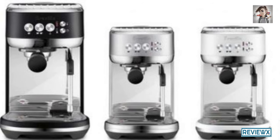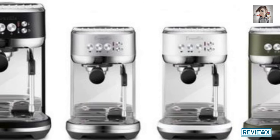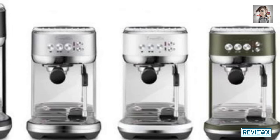Now, let's talk about value. The Breville Bambino Plus is competitively priced compared to other espresso machines in its class. Considering its advanced features, performance, and the quality of the espresso it produces, it offers excellent value for money.